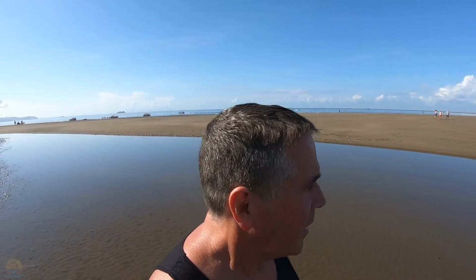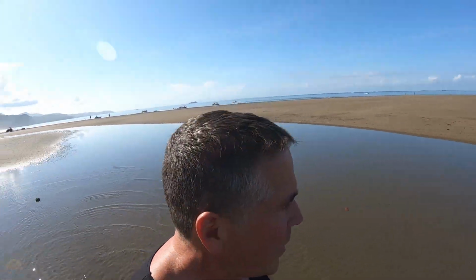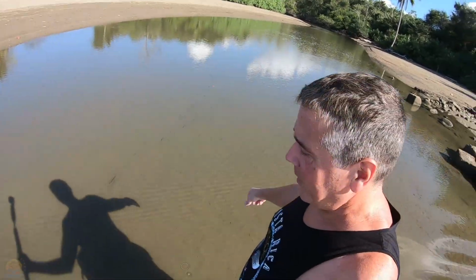So this is the river that you have to cross. And at low tide, it's not an issue. But at high tide, it's kind of tricky to make it across this.